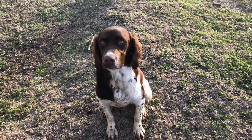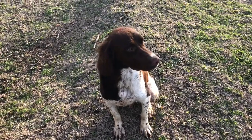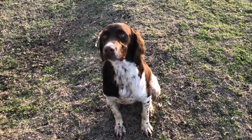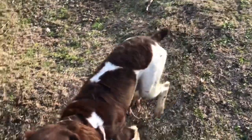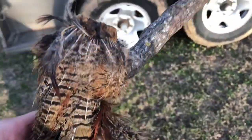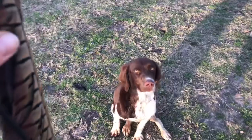So here we are with Big Tooth Kennels. This is Moss, our 8-month-old liver and white Brittany pup. And we're going to be introducing him to birds. Now, as you can tell, he seems to be pretty bird savvy because I have this pheasant tail right now in my hands and he is super excited about it.